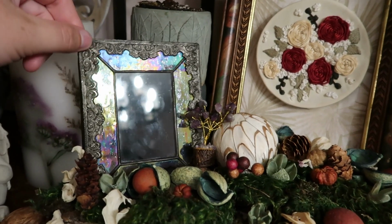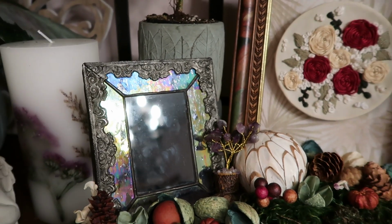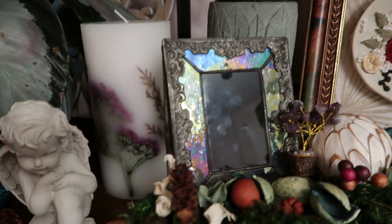I found this neat little frame. Look how ornate that is. Like, that is so cool. I found that at the Goodwill. That's stuff you just don't find anymore.